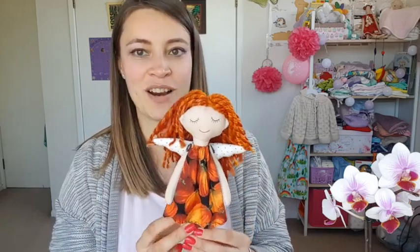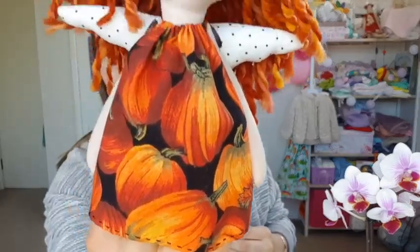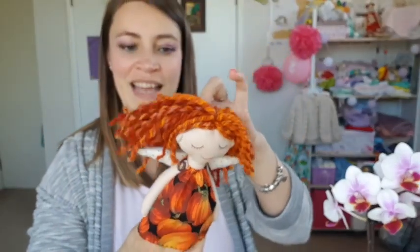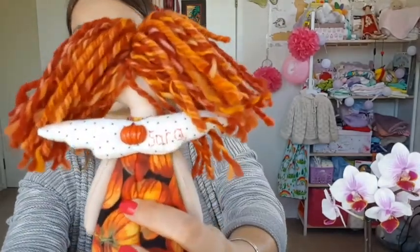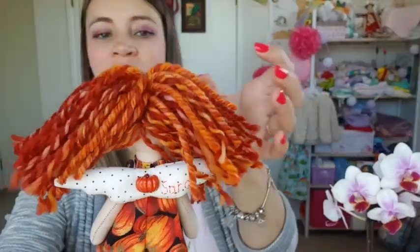And this little angel is very special, not just because I made it specially for her, but also because Sarah has been recently making lots of pumpkin related things. Hence we have this beautiful pumpkin dress. And of course, I told you it's a special doll, so we have another pumpkin and the name.